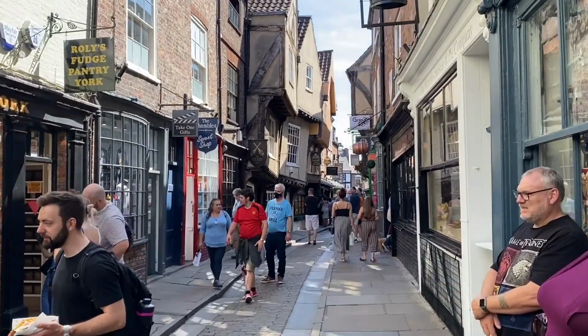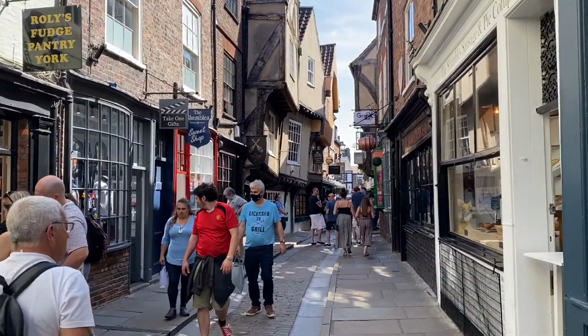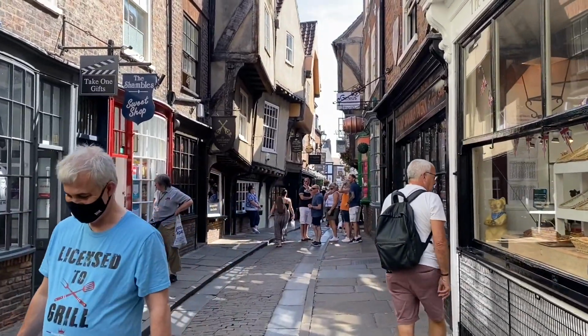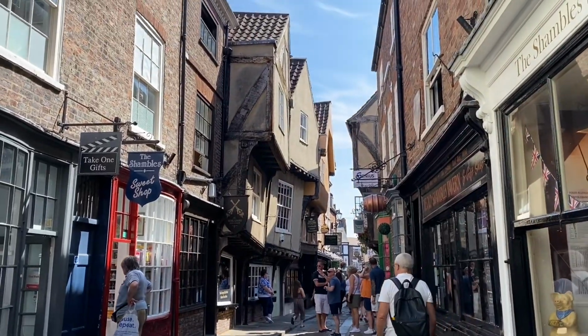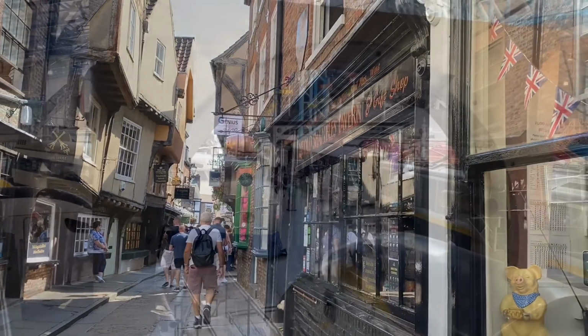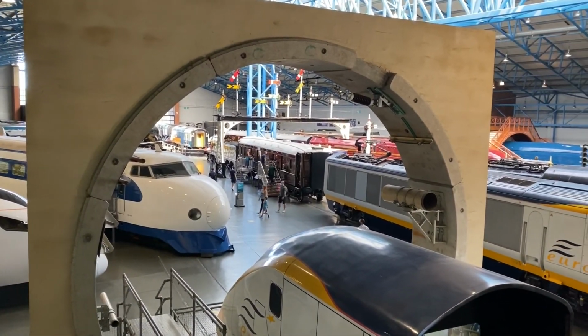It reminds me of Harry Potter walking down some of these streets. So yeah, if you've not been before, I would definitely recommend a trip out there. The only issue was with COVID and the very small alleyways. It was a bit more of a struggle to keep distance than in the museum itself.